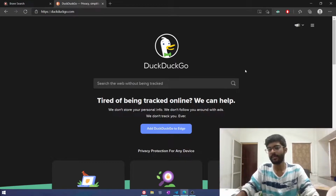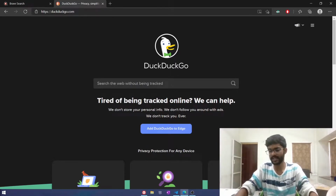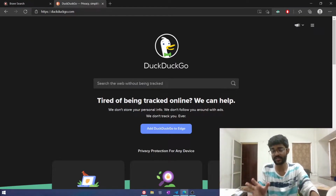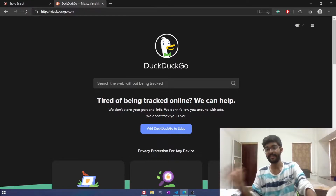Now the problem is, while DuckDuckGo in and of itself is a good search engine, there are certain things that it lacks. First and foremost, this is something I've read, which is that DuckDuckGo does not have its own search index technically, because it's fairly new, so it doesn't have an exact search index. Apparently what it does is it searches anonymously via Microsoft Bing, which is why the Bing search results reflect in DuckDuckGo's search results. DuckDuckGo has very horrible search results.